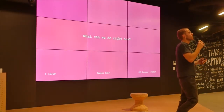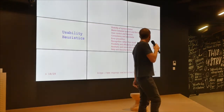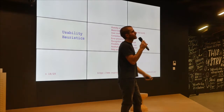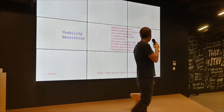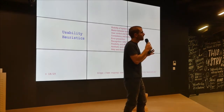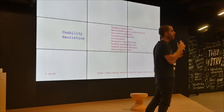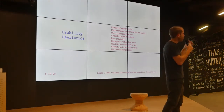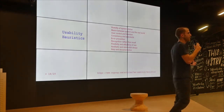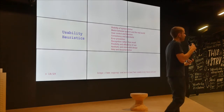So what can we do right now? There's this really interesting article that covers 10 usability heuristics. I highly recommend it. It's a good foundation for design and even for engineering. If you read through this and you understand what is happening from the design perspective, it will help you build more comfortably, more confidently.